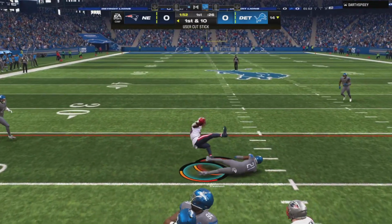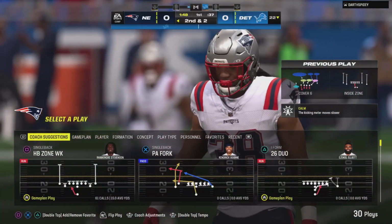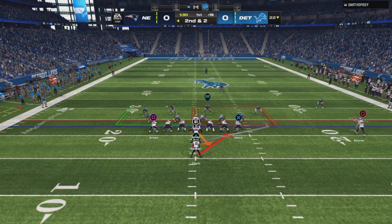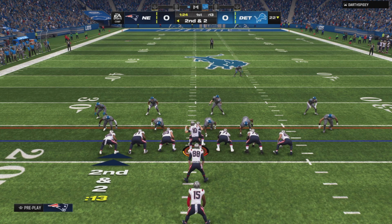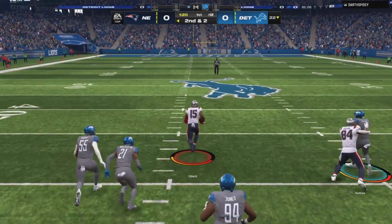And the drive starts with a carry by Stevenson. And the result here, a pickup of 8. Leaves him with 2 to go on 2nd down. You often say that sort of opens the playbook now, 2nd and short. What do you think, early shot here? I like where you're going. Obviously, we've been together for a while because you know me. I want to take that shot early and loosen things up.